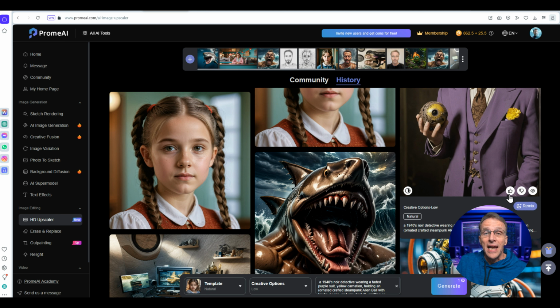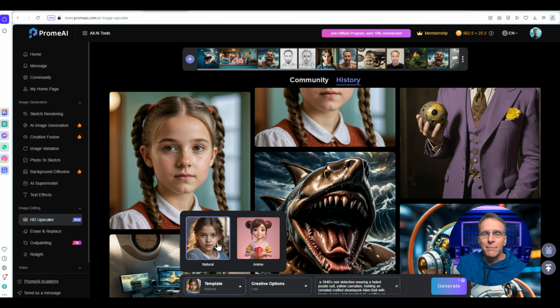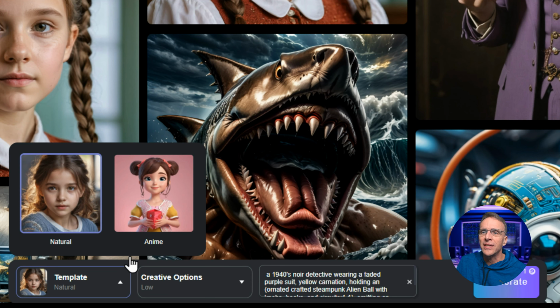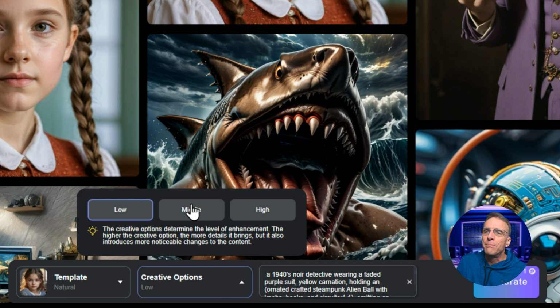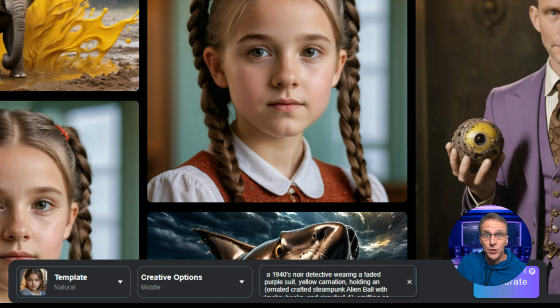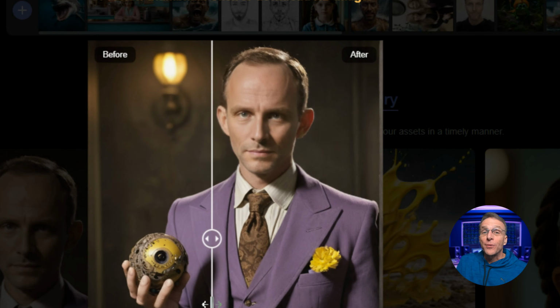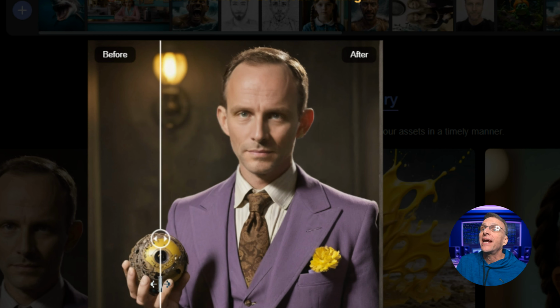So let's remix this and use the middle creative option. It gives you 2 basic models to choose from, natural and animate, and I like to do stuff that's realistic, so I'm choosing the natural model, and I'm going to choose middle for the creative options, and you'll see that I have the original prompt that was used to create this image because that will help guide the AI in keeping it consistent. So now I'm going to click generate. So with creativity set to middle, I still retain most of my face.